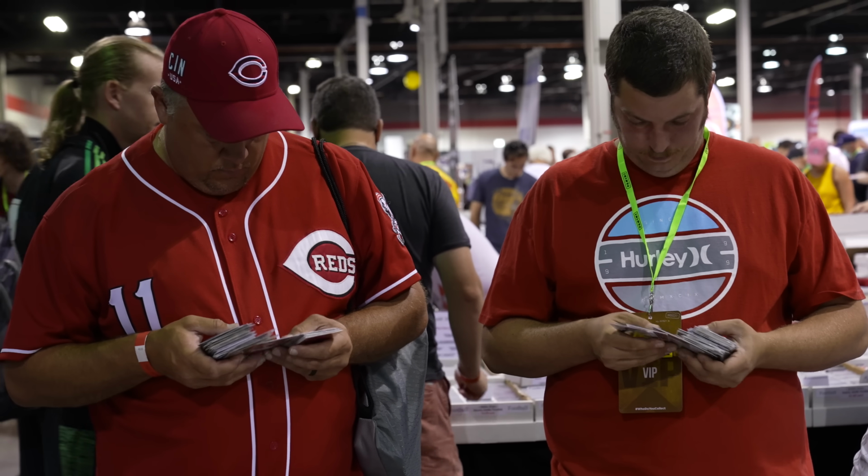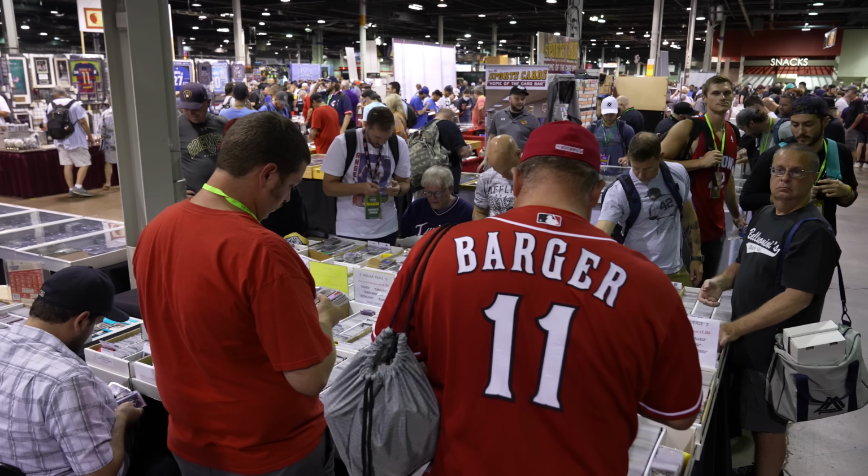And if you take the time to really go through them, as a lot of guys over here are doing, you'll sometimes find cards in them that are worth a whole lot more than $1, giving you the opportunity to walk away with some real value.